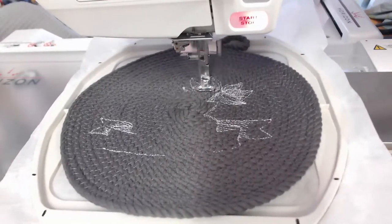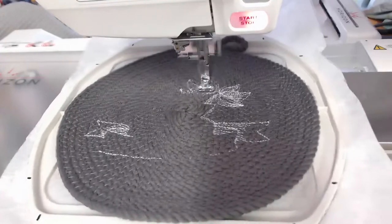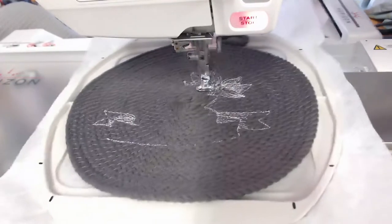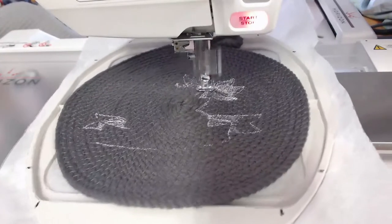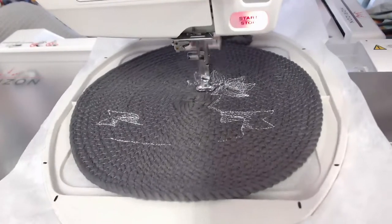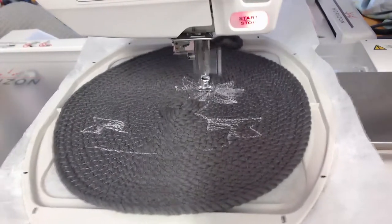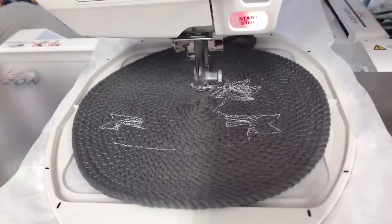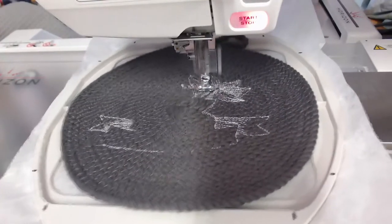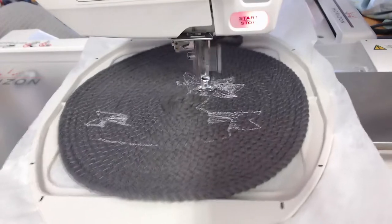With a lot of sprays, just because they seem to clag up the needle. Oh, I do like the way that's coming out though. The stitching's lovely. Like, it's looking lovely on the rope.